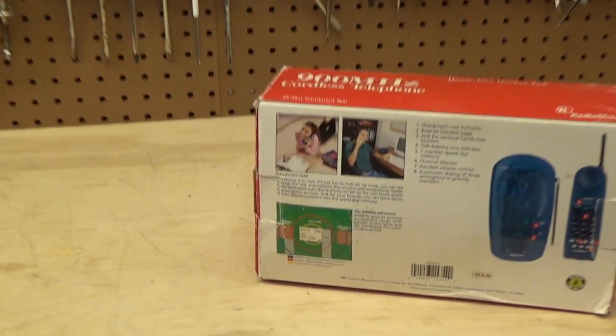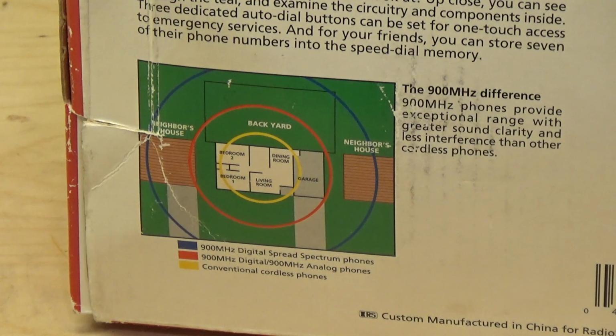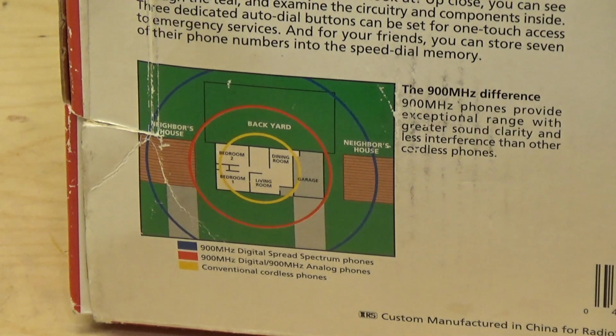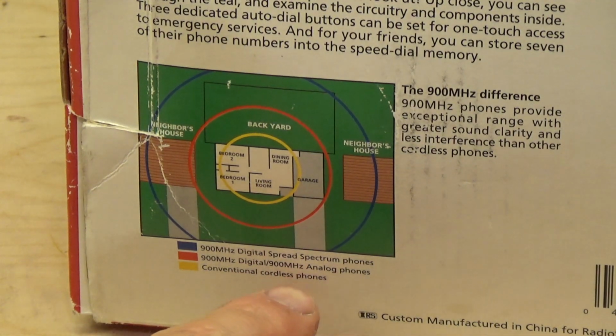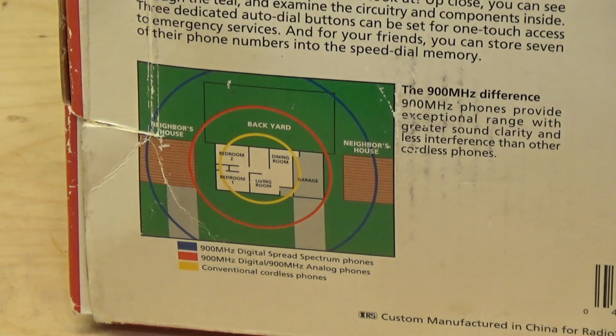Now we have a diagram on the back here that talks about the range, this being a basic analog model. It says digital or analog is the red ring. And actually I feel like that's a pretty reasonable representation of the coverage.